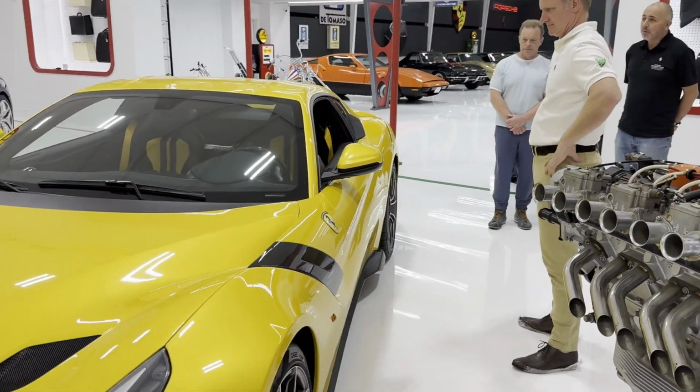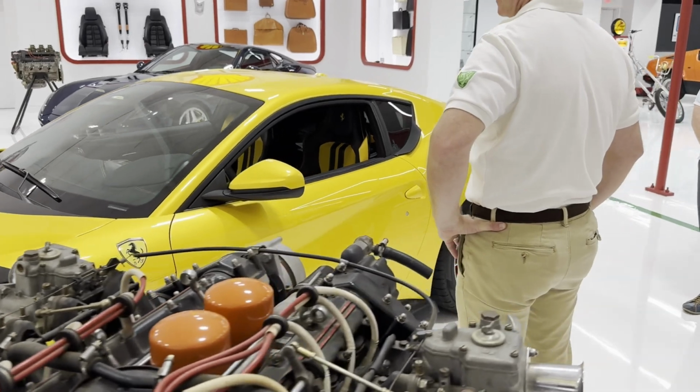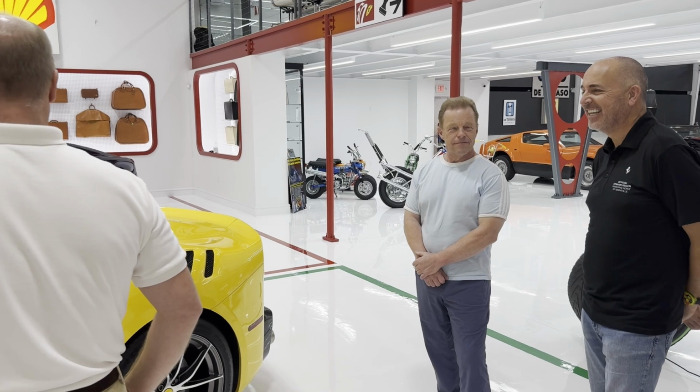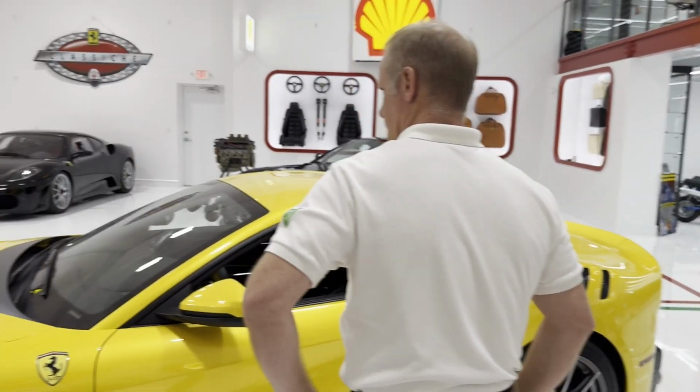And in between, obviously acquiring the F12 TDF, we had the 288 GTO, and Alan and I were chatting about the F40, and we went ahead and we got the F40. So let's take a walk over to the F40.